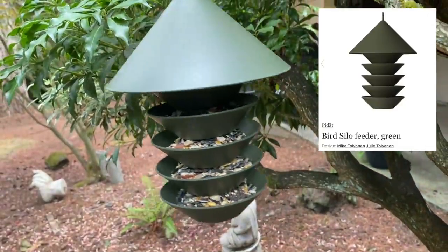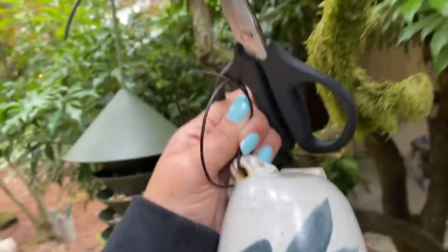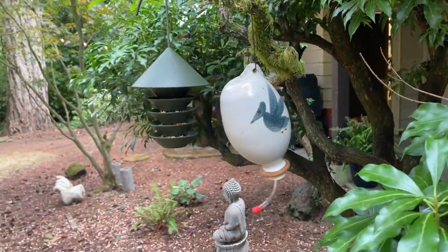It's like a grain silo. And I'm gonna do the little hummingbird one with this. I think that's gonna look great from this little branch right here. I love this one, it's so cute. Now we wait for the birds to come.